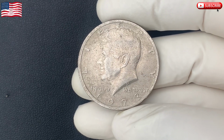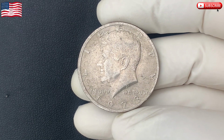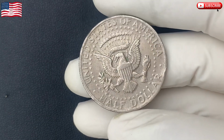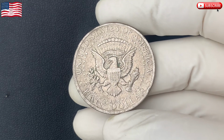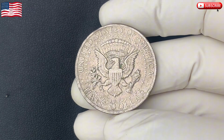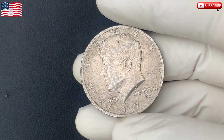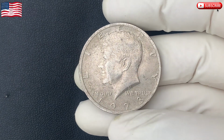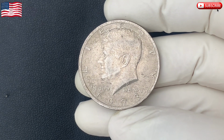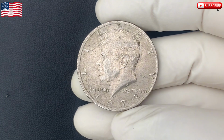Today, we're diving into a piece of U.S. coinage history that not only holds historical significance but can also lead to a very profitable discovery. The United States Liberty half-dollar from 1973 might seem like a typical coin, but when you really start to examine its value, history, and the potential for rarity, it becomes clear that this coin is much more than just its 50-cent face value. Whether you're a seasoned collector or a casual viewer just getting into the world of rare coins, this deep dive into the 1973 Liberty half-dollar will open your eyes to the incredible worth these coins can hold. So, grab your magnifying glass and let's explore everything you need to know about this iconic coin.